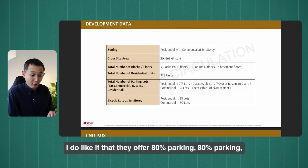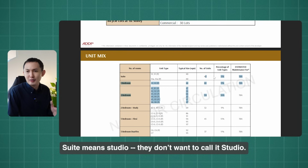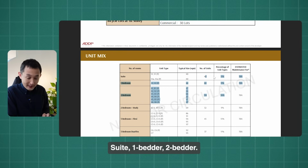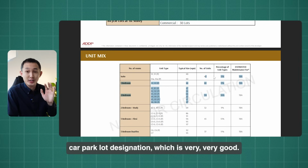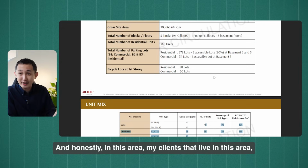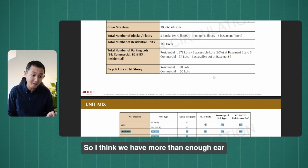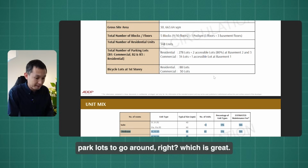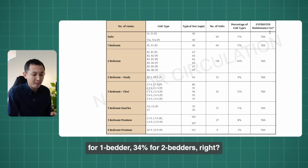I do like that they offered 80% parking, despite the fact that they have almost 50% suites. Suite means studio lah, they don't want to call it studio. Suite, 1-bedder, 2-bedder, so 50% of that, but yet still 80% car park lot designation, which is very, very good. And honestly, my clients that live in this area, most of them don't drive. So I think we have more than enough car park lots to go around, which is great.